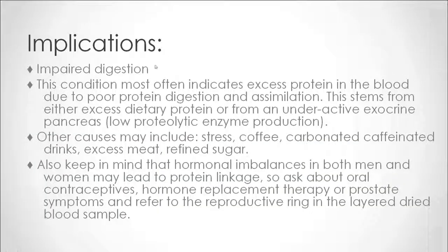The implications are impaired digestion. This condition most often indicates excessive protein in the blood due to poor protein digestion and assimilation. This can stem from either excess dietary protein or from an underactive exocrine pancreas, which means low proteolytic enzyme production, which means a need for digestive enzymes.